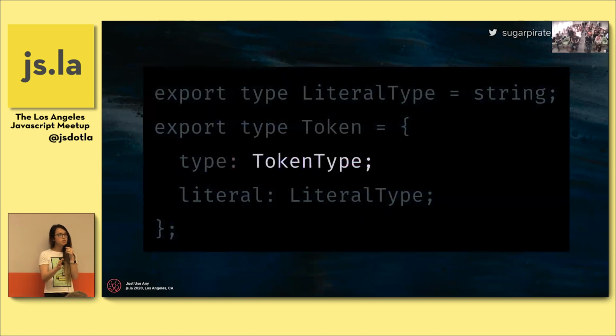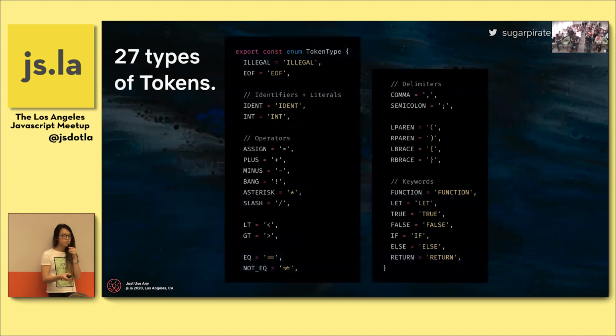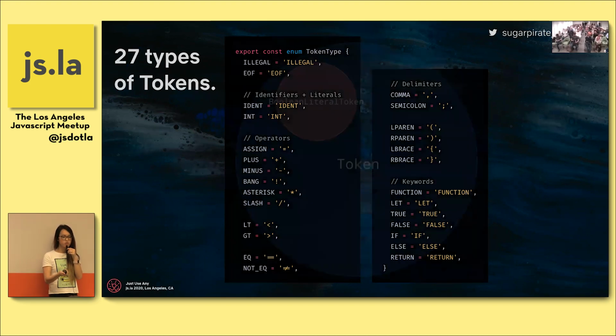But the problem here is that our token type is very broad. So here's the type again for the token. You can see that the type can be any member of this token type enum, which I haven't shown you yet. Essentially, at this point in the lexing and parsing step, TypeScript has really no way of telling what token this is because that all happens at runtime. But if you look at the token type enum, you'll see that we have 27 different kinds of tokens that just represent all of the different characters and the different operators that you can use in this language.